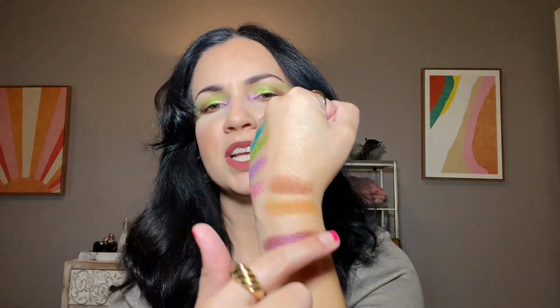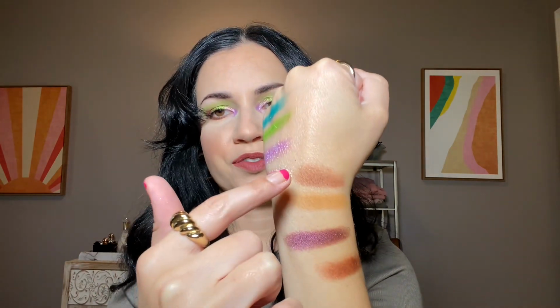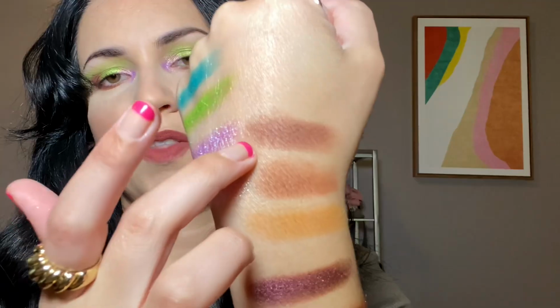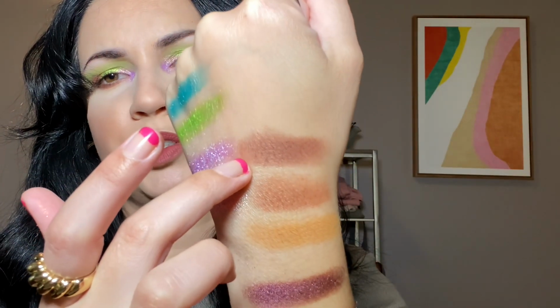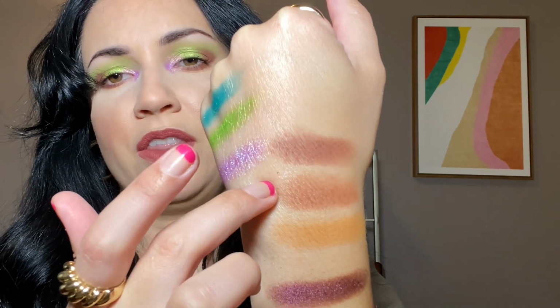And then the next one is Catatonic, which is a darker warm brown. This one is really, really beautiful as well. I wanted to have a warm toned kind of fall look happening. So that one is Catatonic. Then we have this dark brown, which is Loom. So you can tell this one's more neutral and it's darker than this one here.